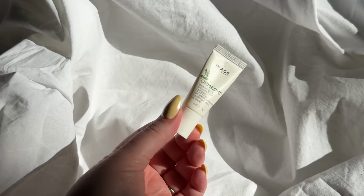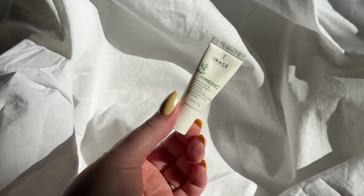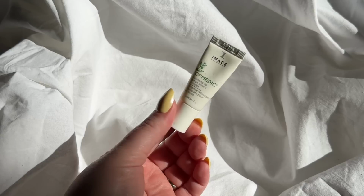It's bizarre. I got this at an event. It was in the goodie bag, and I honestly thought nothing of it. It kind of looks clinical, like it's part of that ugly packaging trend, but it works so good. It's from the brand Image Skincare. It's the Ormedic Balancing Lip Enhancement Complex.